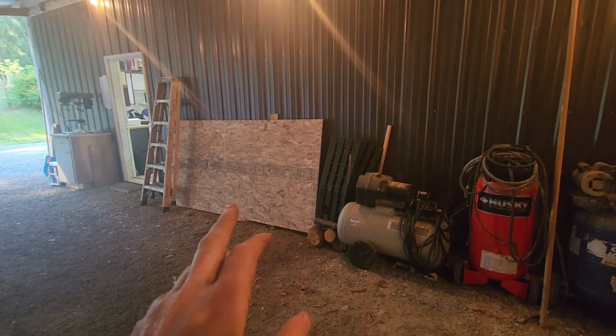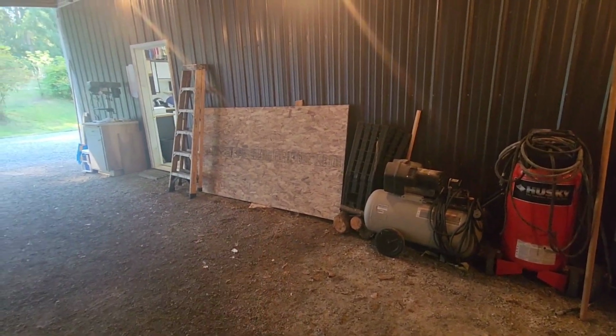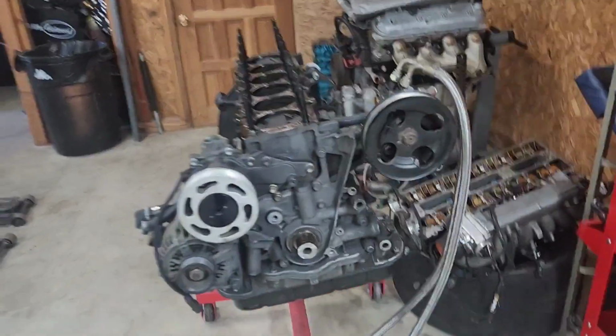Those are the wheels that I'm going to clean up and paint. We've talked about building a workbench here for cutting stuff, to keep a lot of the metal shavings and stuff out of the shop. If we're still going to do that, I have no idea. That's up to Zach.